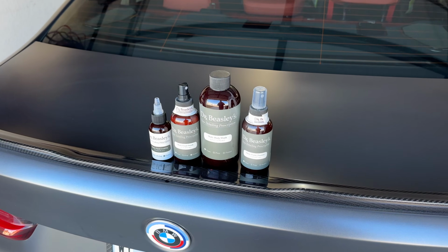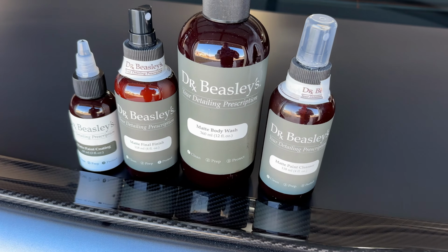Other than the paint protection film, I also got this paint protection kit made by Dr. Beasley's. This was recommended by a lot of YouTube videos I saw of detailers, and it sounded like BMW recommended it as well. They have a kit for doing a wash, and then they have this little paint protection stuff. It would be equivalent to a ceramic coat for a glossy paint, but it's made specifically for matte paint. I went through and applied that. It doesn't change the sheen of the paint or anything.